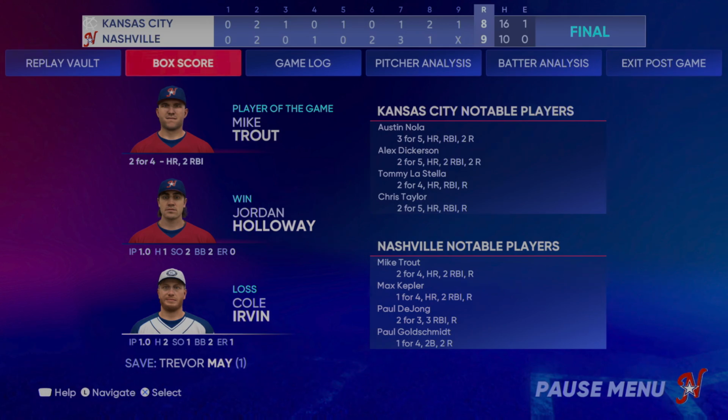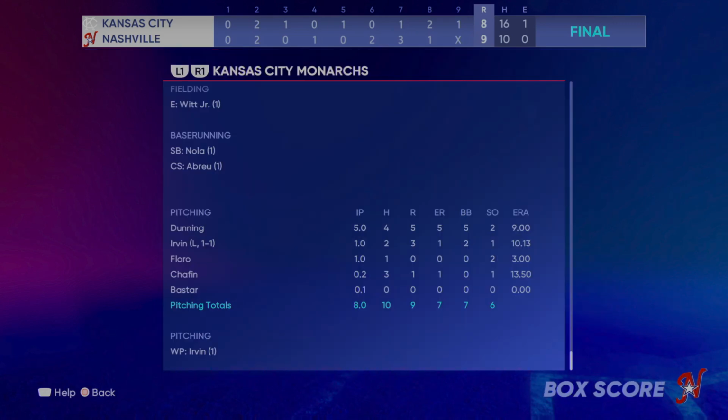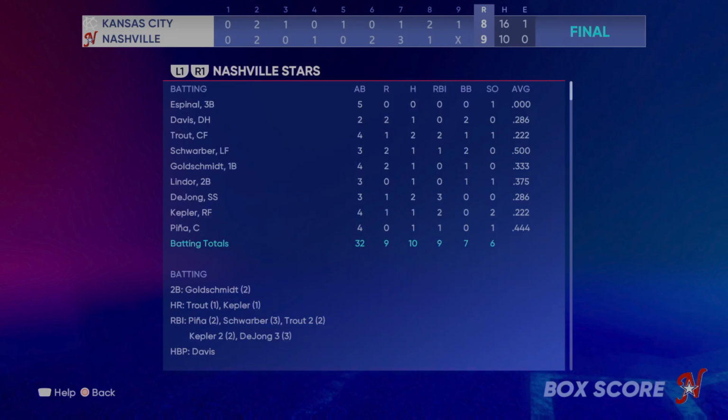Aaron Nola was 3 for 5. Alex Dickerson was 2 for 5 in this game. And then you look at the pitching for Kansas City, and Dane Dunning was alright. 5 innings, 4 hits, 5 runs, 5 walks. That's a lot of walks there. Cole Irvin gave up 3 runs. Only one of them was earned, which definitely helps his ERA, but again, gave up runs and a lot of base runners. Dylan Floro pitched a brilliant scoreless inning there.